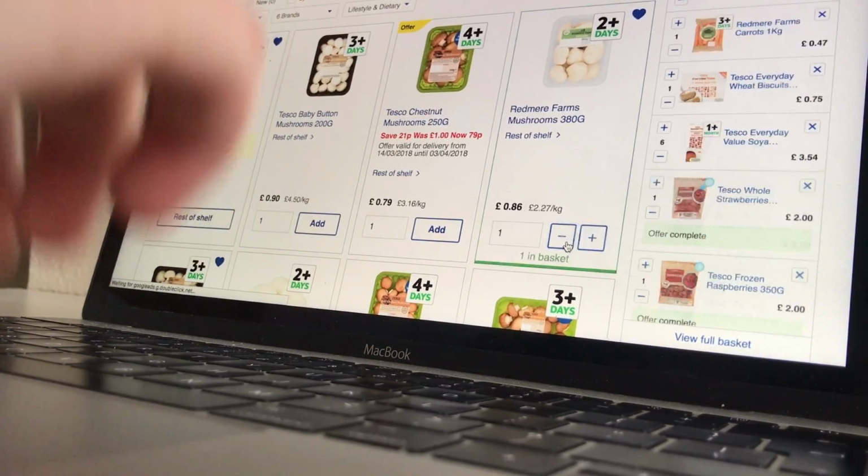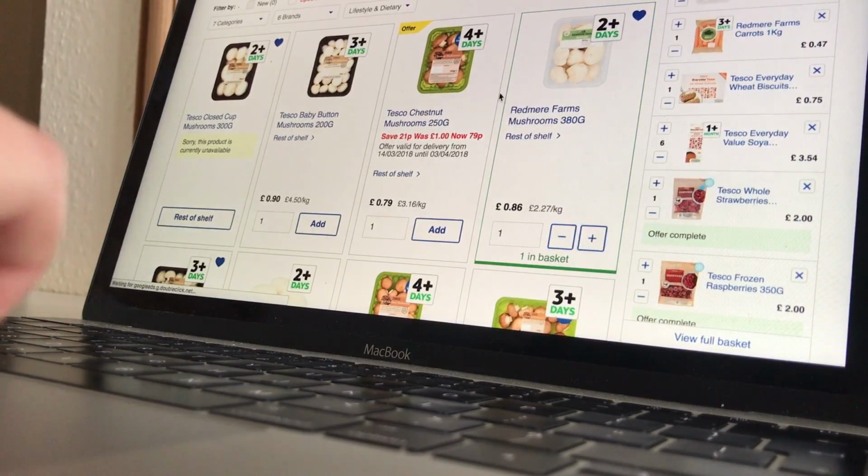And also when I'm looking at things like fresh food, I always make sure I check the weight and the price against the weight, because often you see something 70p and you're like, oh, that's the cheapest option, I'll get that. But often it's a smaller weight, so I always go for the best price to kilogram ratio, which is usually this Redmere Farms brand.